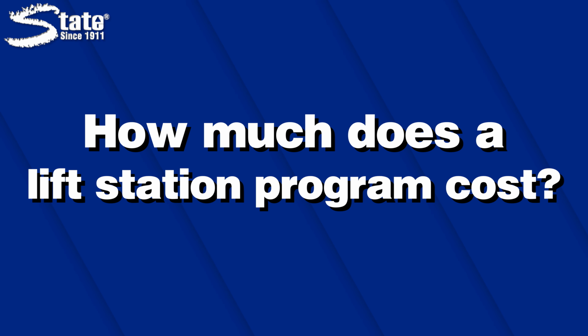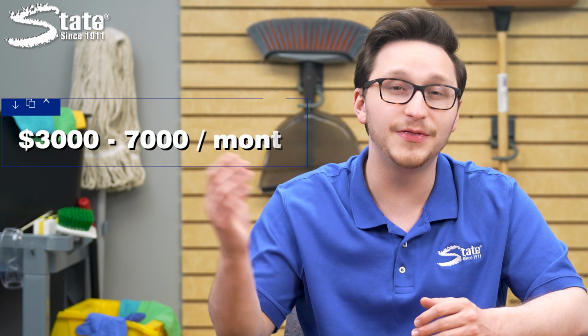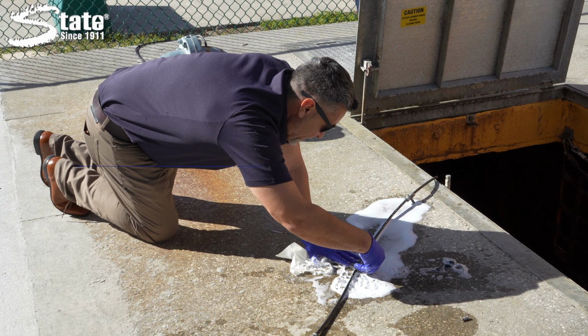How much does a lift station program cost? Typically, a lift station program with State Chemical may cost around this amount, but it can vary heavily depending on what specific problems must be addressed.